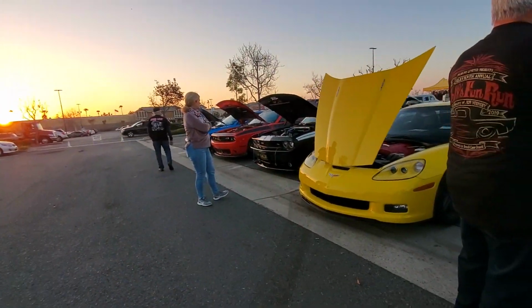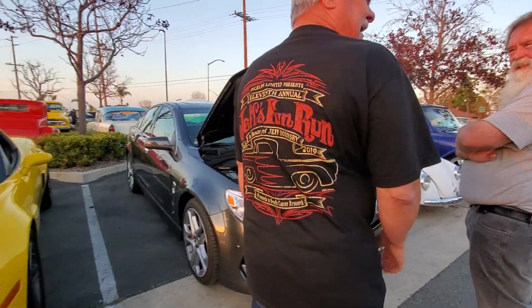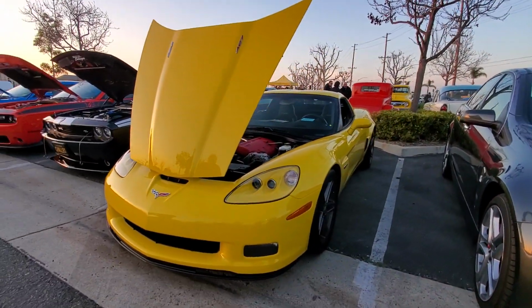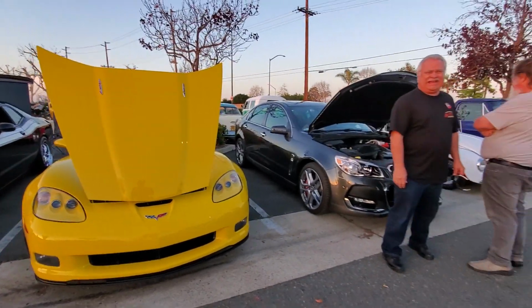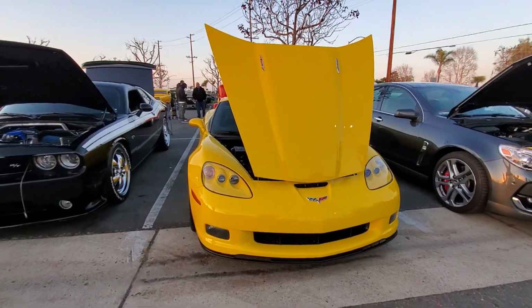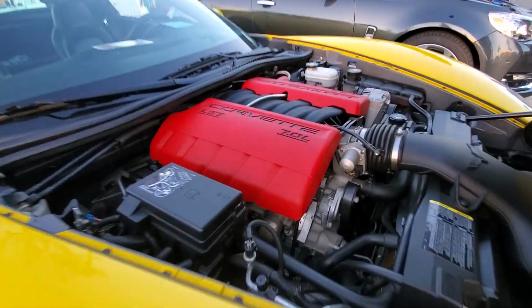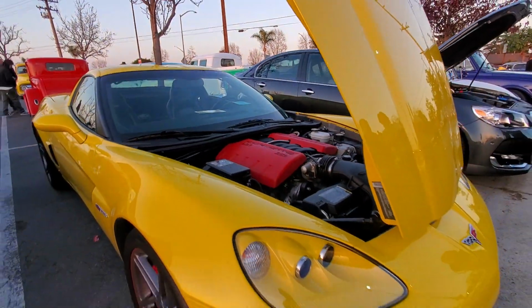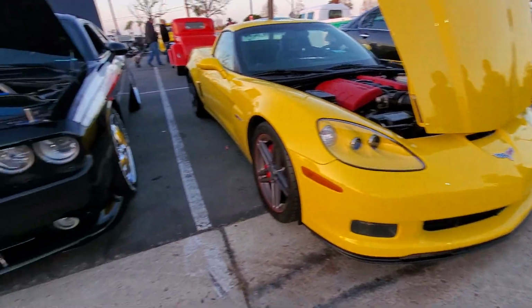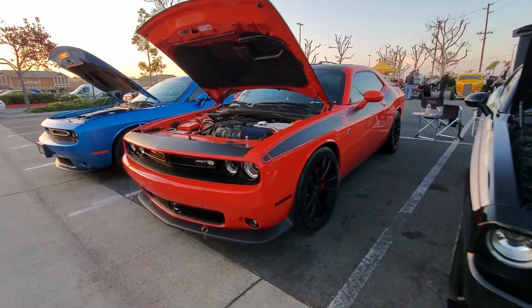All right. Look at that. I got one of these shirts too, just fun running. He's throwing that Camaro, Corvette. A 427. Bad boy, yeah. There you go, LS7. It is off the hook, Z06. Yeah. Got Challenger RTs, two of them, three of them.